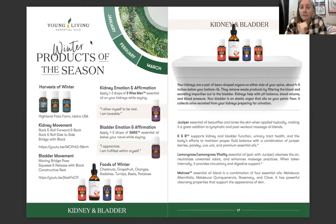So some foods you want to make sure you incorporate during the winter are chestnuts, grapefruit, oranges, radishes, turnips, beets, and potatoes. So we also want to focus on our nutrition, right? It's a full lifestyle that we always talk about with Young Living.